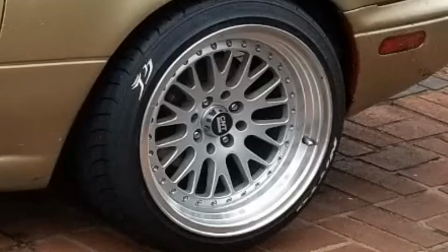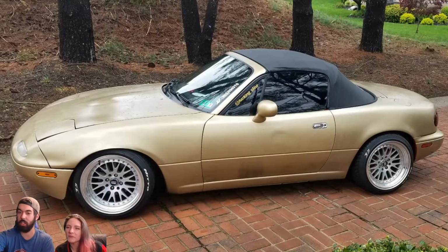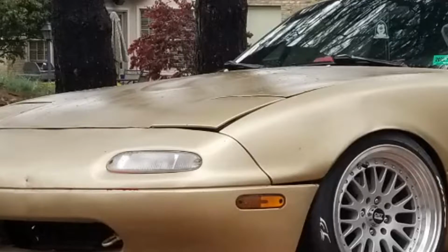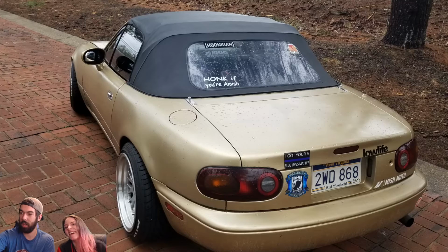Those CNT wheels, I'm not exactly sure what those are. Those are Nitto Neogen tires. You should fix your headlight lid there though, bud, because you can just kind of bend that down with your hand, and that's just hanging out on the back here.